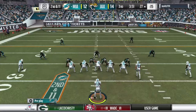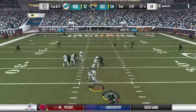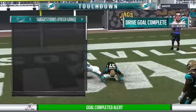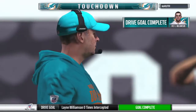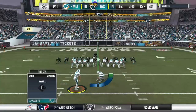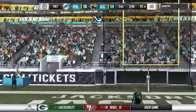All right, here we go. Boom, landed. Out of the gun, they'll look to throw. He's got it. Touchdown, Dolphins. Jarvis Landry hitting double digits with his 10th touchdown of the season. And the Dolphins are once again going to retake the lead.